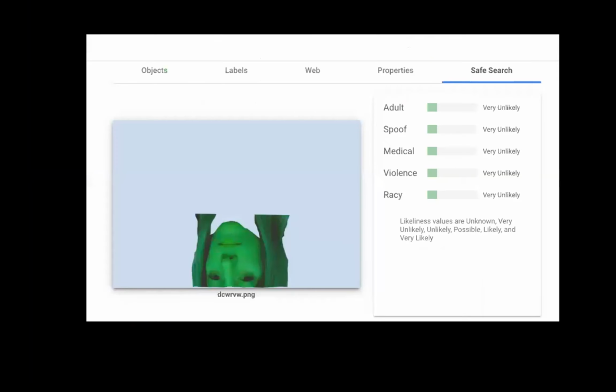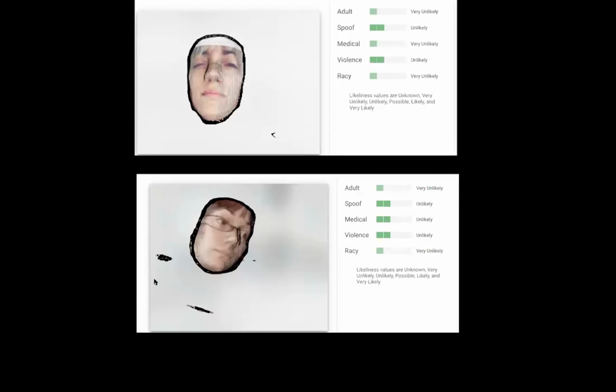So then I started to play around with it to see what I needed to do to push it to no longer do it. And I had to push it quite far. I put my face upside down, cut it out, really kind of sloppy with Photoshop. But then what really worked the most was when I did 3D extractions of my face.